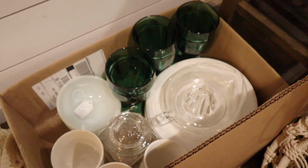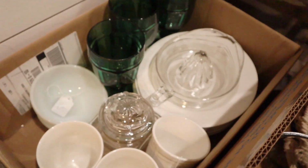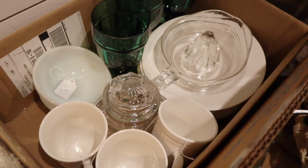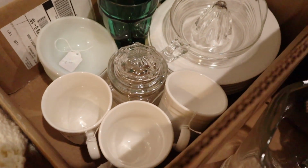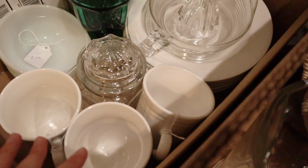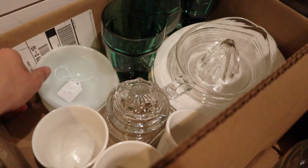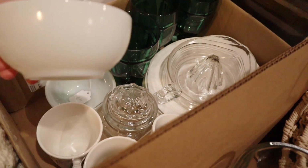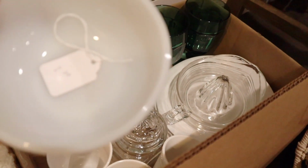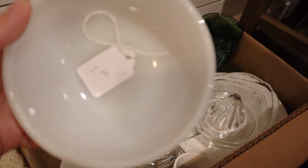Okay, so moving on to this box. So I mentioned in my last Thrift With Me that I always hunt for white dishes, and I just think they're really just clean and classic looking. So you can use that with any style of home decor. But I have some white mugs. I have some kind of like the milk vase, but these are the bowls. They kind of remind me of that because they're not like a solid white. I don't know if you guys can tell that or not.